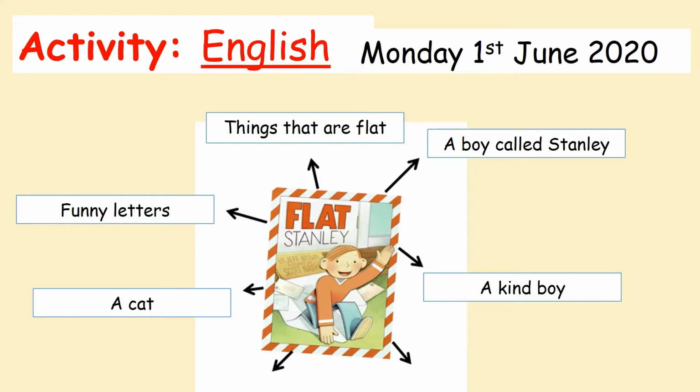So, in the middle of your page, or however you want to do it, no rules, I want you to draw what you can see as the front cover. Then I want you to put some little ideas on what you think this story could be about. Okay, so that's what we want you to do. Pause me now so that you can get a picture. I'm not going to be coming back to you. We're going to have a look tomorrow about what it's actually about, but email me your ideas. So pause me now so that you can use this to draw your own Flat Stanley.